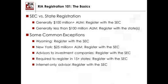And the last one here is the Internet-only advisor, which is permitted to register at the SEC. And just to emphasize here, this is generally a pretty limited scope as far as what an Internet-only advisor is, and definitely something to explore a little bit further before you assume that you'll just be an Internet-only advisor.